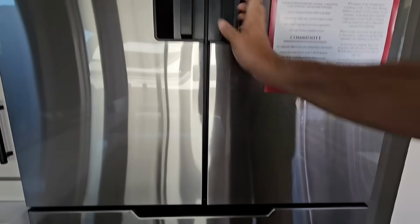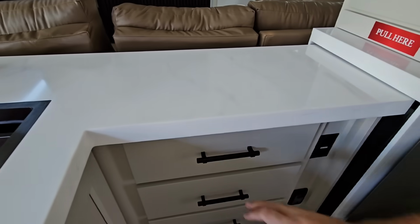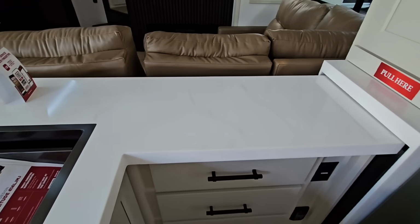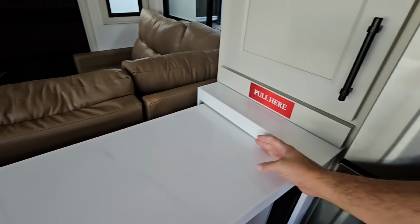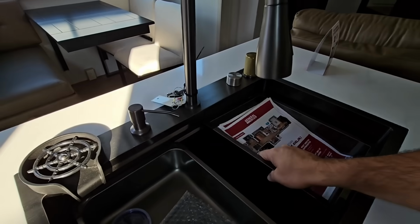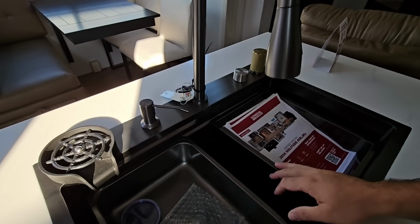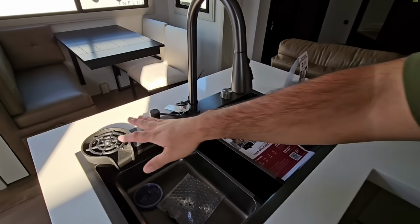Good size fridge. You have your freezer below. You have some more drawers right here. Not incredibly deep, mainly because that's not a very deep area. Solid surface countertops. It all actually goes into this space when the slides are in. Then you have your sink right here with all sorts of different trays and attachments, as well as a vegetable strainer, a waterfall system right there, and your glass cleaner.